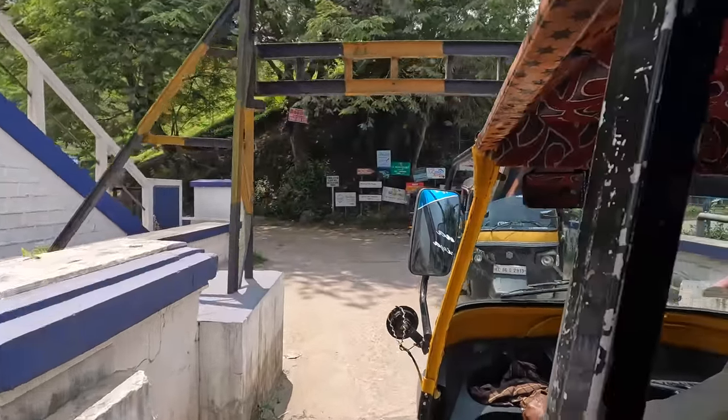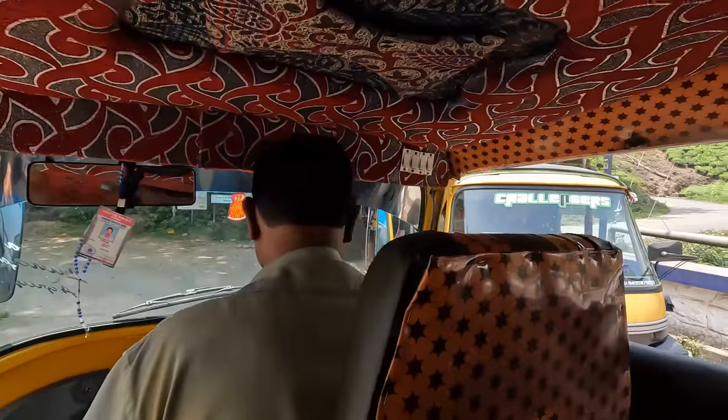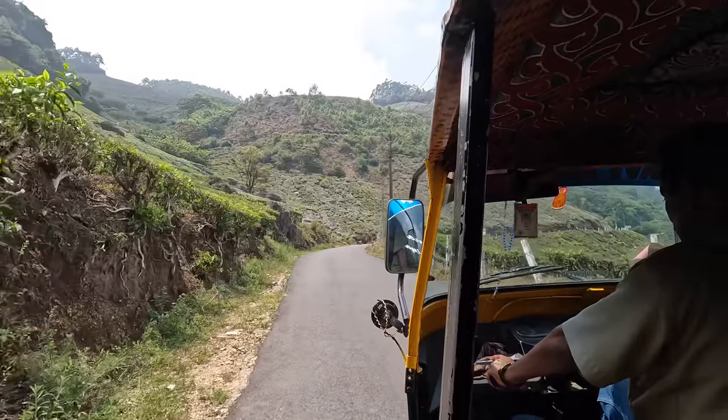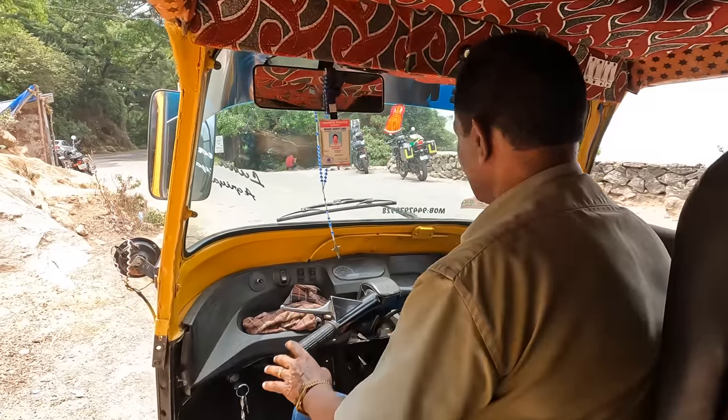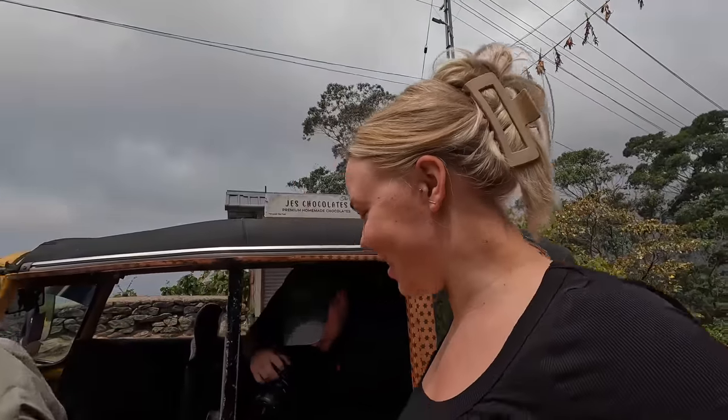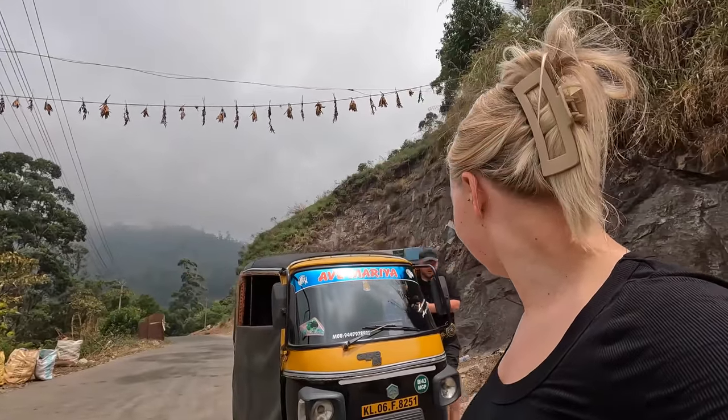The bridge carriage only has room for sort of one tuk-tuk to go through at a time. Viewpoint? Yeah. Okay, have a look. Nice view. All nice views. So we're just stopped right now to have a look at the view over here. It's a long way to come across it.